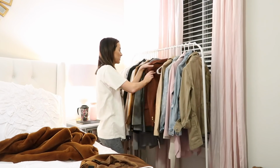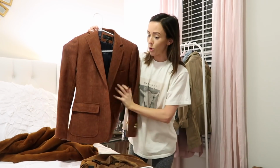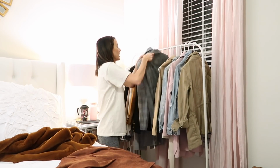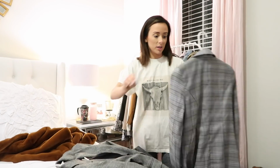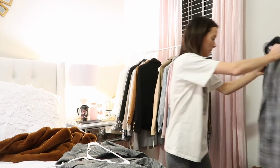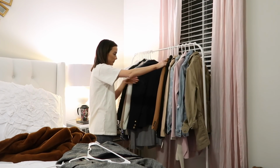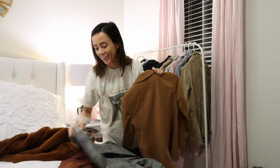All right, and this is actually one of my favorite blazers of all time from J. Crew. It is a really, really beautiful herringbone wool material. These two are so similar, and I actually know that I love this one so much more than this one. So I'm gonna get this one out of the way. I love when it's just an easy decision. It's like, yep, nope, I don't need that one. Ugh, wait a minute, this is gonna be so hard.